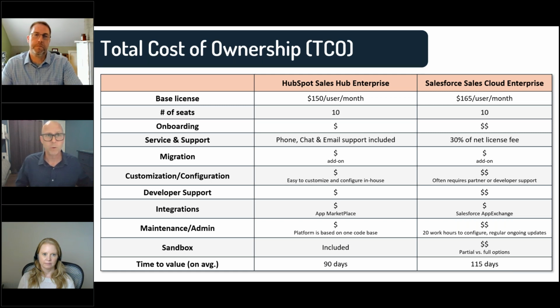HubSpot has included break-fix support within the subscription cost. So you sign up for the subscription, something breaks, something happens, and they're going to reply to you in an acceptable standard amount of time. With Salesforce, they're going to charge you extra in order to get a quick response via a live human. So big delta there is additional cost with Salesforce for support. HubSpot has that support baked into the cost.